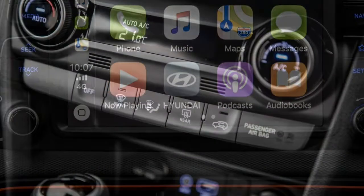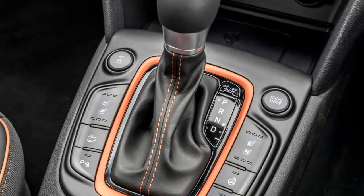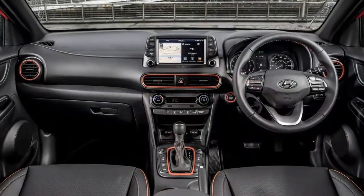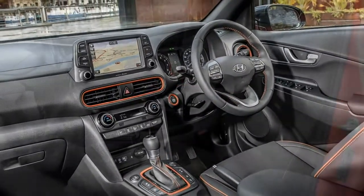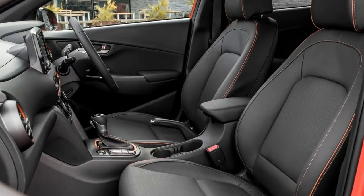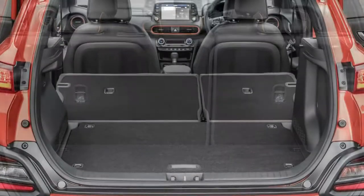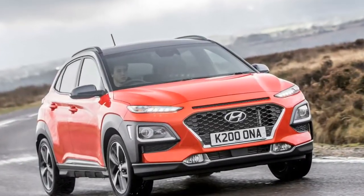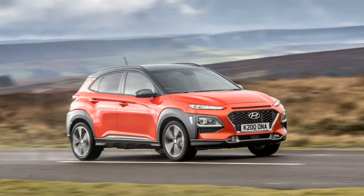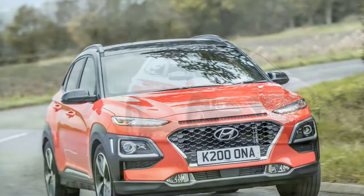Part of this is down to the automatic gearbox, which isn't as slick or quick to react as units in rivals including the Citroën. Of the driving modes available with the automatic gearbox, sport, normal and eco, the latter two don't appear to make much difference, but sport definitely makes the transmission much more responsive. This Kona will keep going until 127 miles per hour.